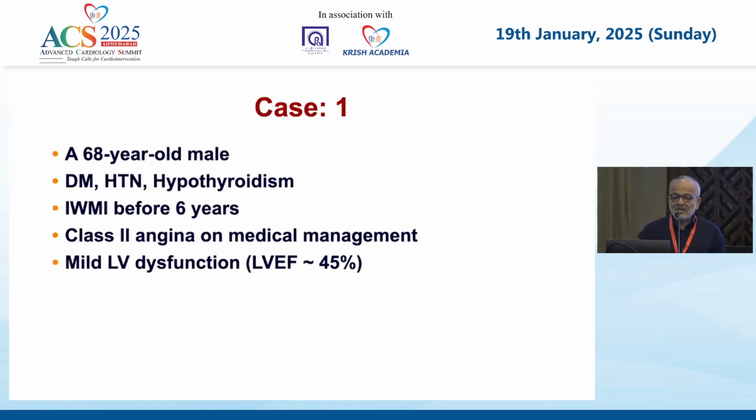So the first case was a 68-year-old male, diabetic, hypertensive, hypothyroid, with a history of inferior wall MI 6 years before, presented with class 2 angina on medical management, mild LV dysfunction.